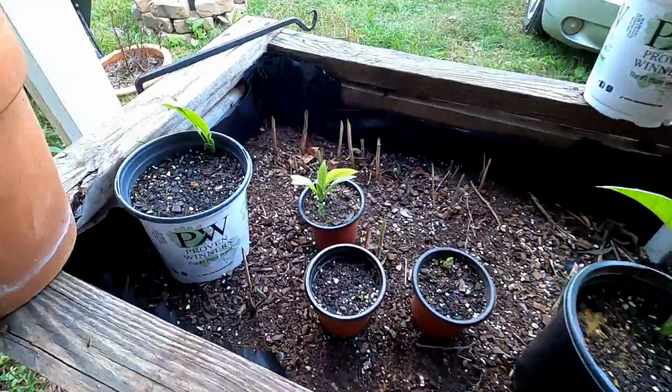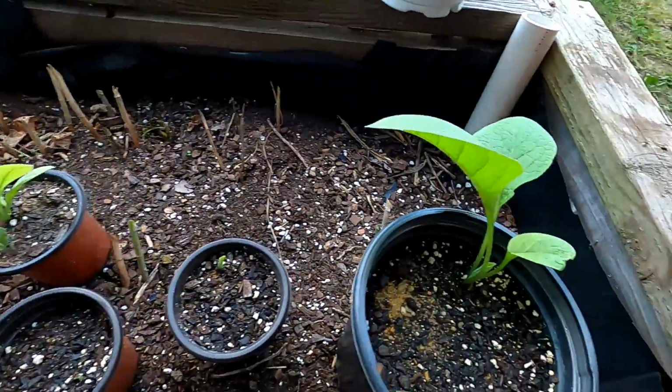Let me go over here and show you this comfrey because I've been on a mission to try to get some comfrey going over here. Look at her. I got comfrey growing.